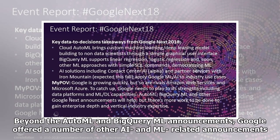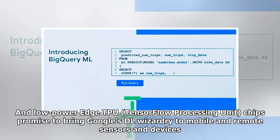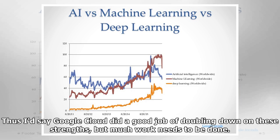Beyond the AutoML and BigQuery ML announcements, Google offered a number of other AI and ML-related announcements. Kubeflow, for example, promises to support complete machine learning stacks on Kubernetes. And low-power Edge TPU, TensorFlow processing unit chips promise to bring Google's DL wizardry to mobile and remote sensors and devices. Thus, I'd say Google Cloud did a good job of doubling down on these strengths, but much work needs to be done.